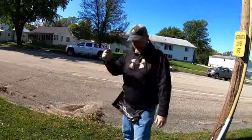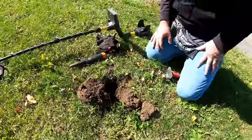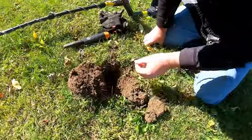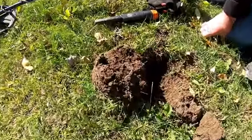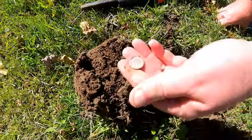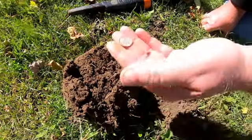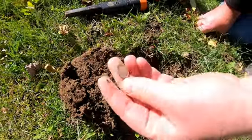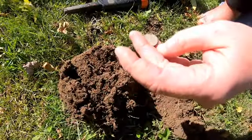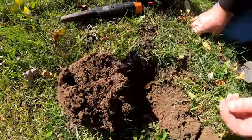1959. Seven-inch deep signal. Had to go down in the clay, but it looks like that would be silver. I can tell it's a Rosie from the looks of it, but look at how nice they clean up. Looks like a 59. Let's check the mint mark. Yes, it's got a D mint mark on it. Seven inches down.